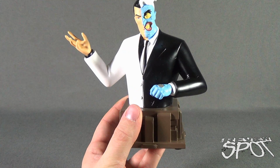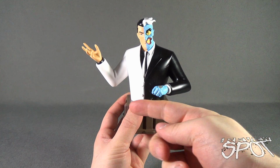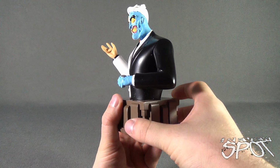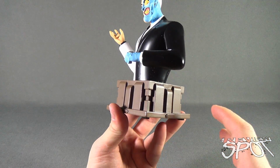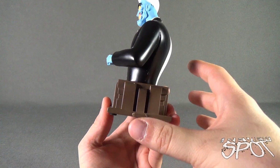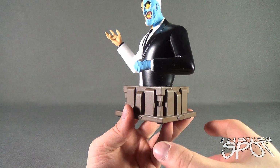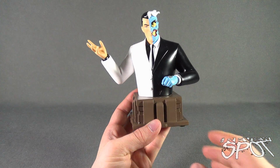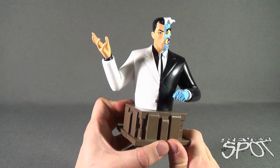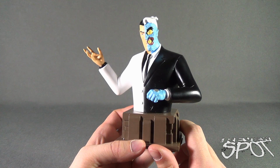As for the bust itself, the bottom base of it, now because it's a bust, it's really only showing basically from the waist up, but the bottom of the bust statue looks like it's one of the buildings that would have been residing in Gotham City. Especially looking at the way that the architecture is and the brown coloring, which is very consistent with the early Batman cartoon.